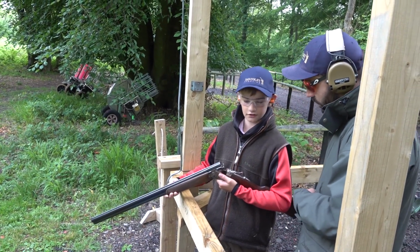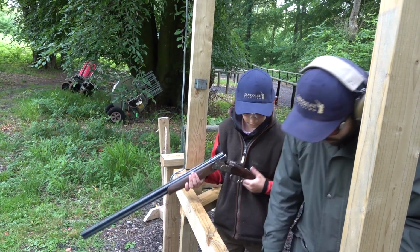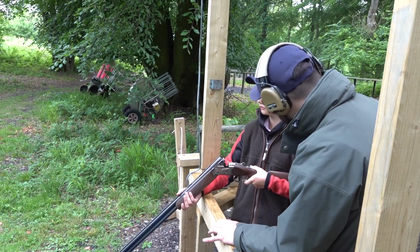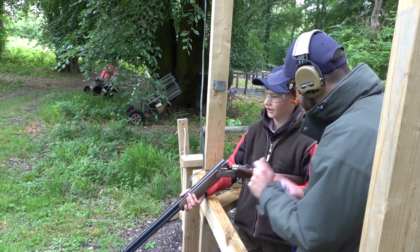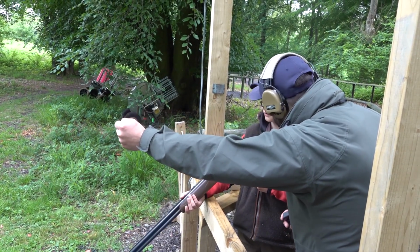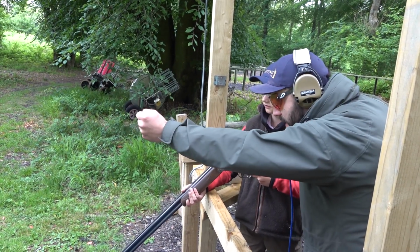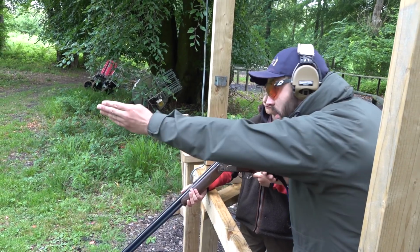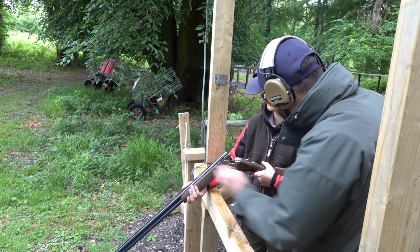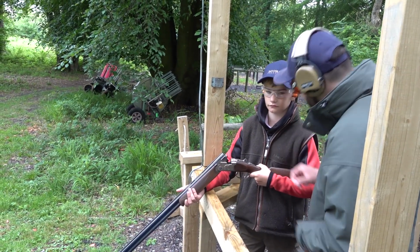I'm trying to produce a good all-round shot that can choose their own path. If they did want to continue into, say, Paris 2024, absolutely. If they wanted to just be a country lad who goes out and shoots some pigeons in a couple of driven days, perfect. Whichever path they choose, this is the way to start. Being taught properly, being taught the right way from the beginning, and that's the great thing about shooting. You have the option to take whichever path you want, but being taught well at the start is important.